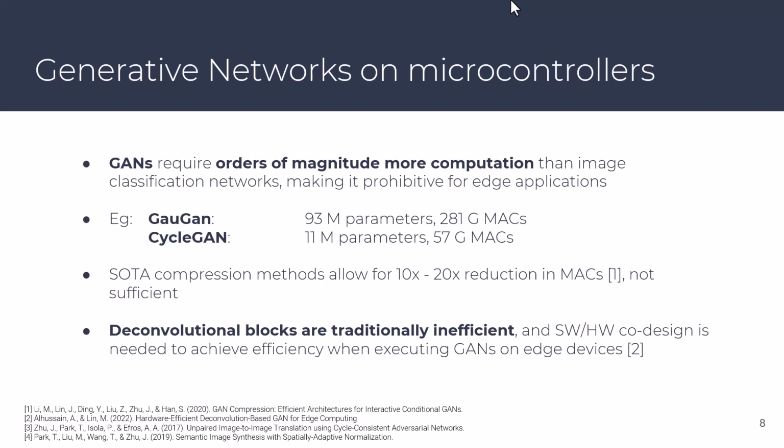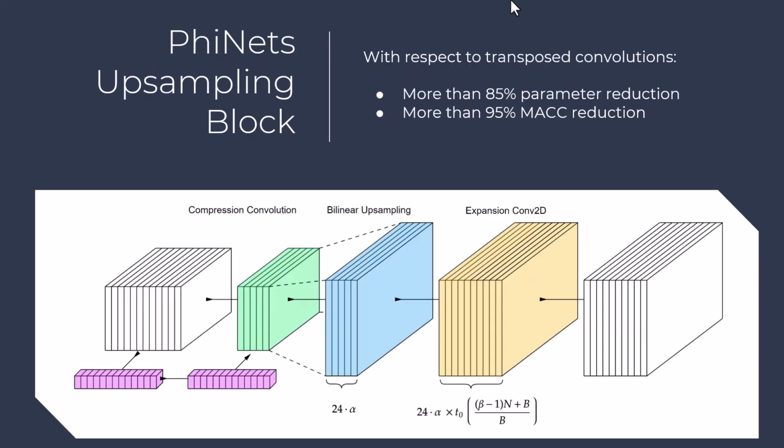So we looked into the structure of the GAN, and the most critical part is that the convolutional blocks are traditionally inefficient. So we looked at that, and what we did was modify the original architecture of our Phinets, including a bilinear upsampling block, which enables us to substitute the convolution or transpose convolution, as you want to call them, leading to more than 85% parameter reduction and more than 95% less operation count. As you see, the structure is similar to the original Phinet. There's just this block more.